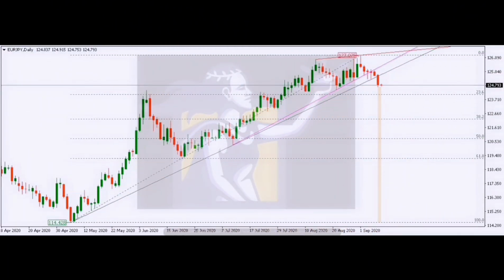Now, the Euro-Yen is struggling around the 124.79, and you'll have to keep an eye on the following support levels. At support 1, as you're looking at the charts, is the 124.34, which is the low of August 10 this year. At the second support, you'll come across the 124.08, which is a 23.6 Fibonacci level support zone. And finally, the third support you'll find is the 123 even, which is the psychological number.